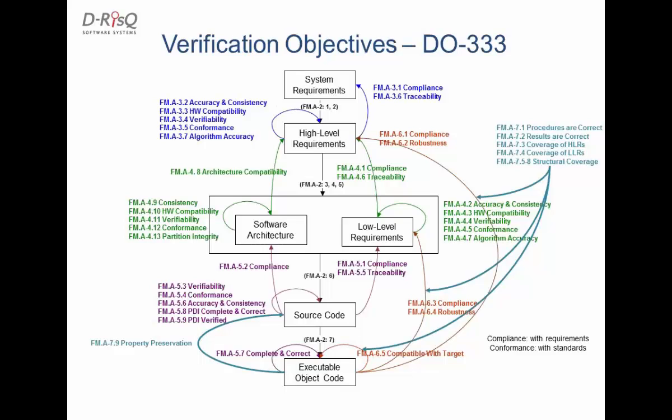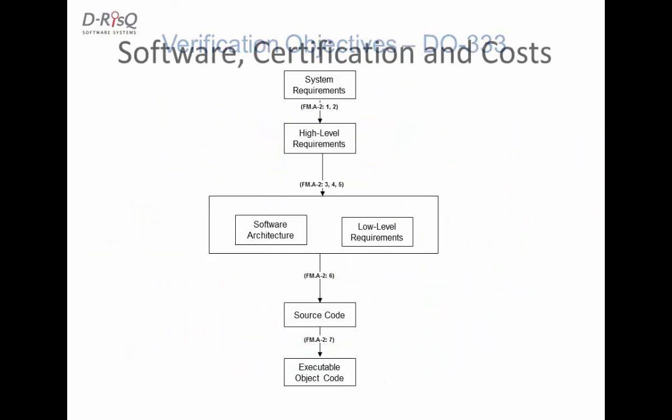And obviously, we've changed this one as well to do with executable object code. The property preservation thing has gone as well. We also said, right, if you're going to use a formal method, you have to justify why you're using that particular approach, why you're using the right tool for the job. Okay, so it isn't, please just use formal methods. It's tell me which formal method you're going to use and justify it for what you're trying to show against that particular objective. There's a whole bunch of additional objectives that are related to that.